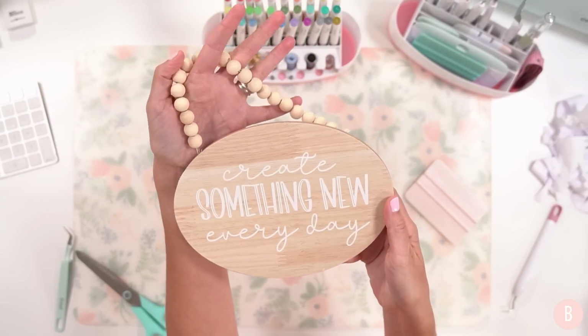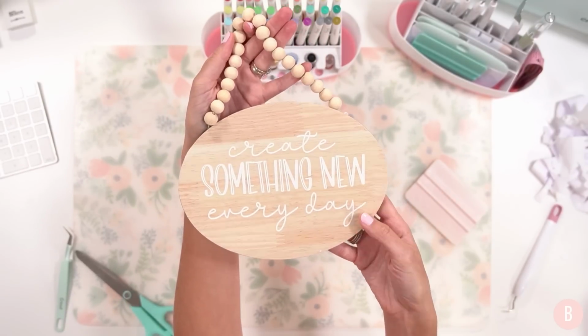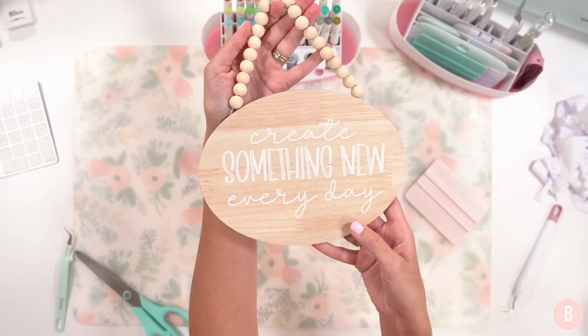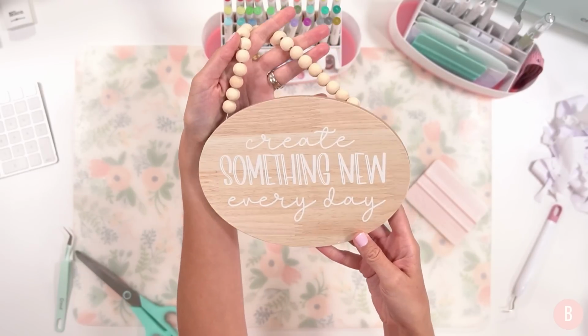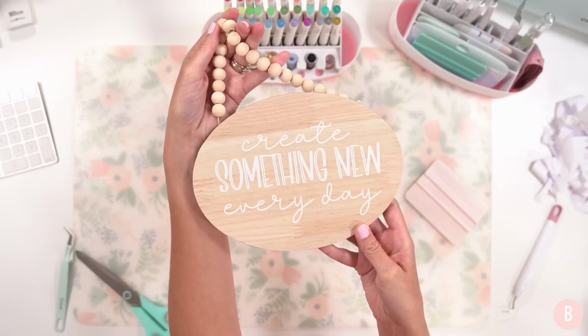I like that, and I really, really like the idea of create something new every day. You know, and it doesn't need to be crafting. Maybe you make muffins, right? Maybe you make muffins. I'm not sure, but I love the idea of creating and doing every day.